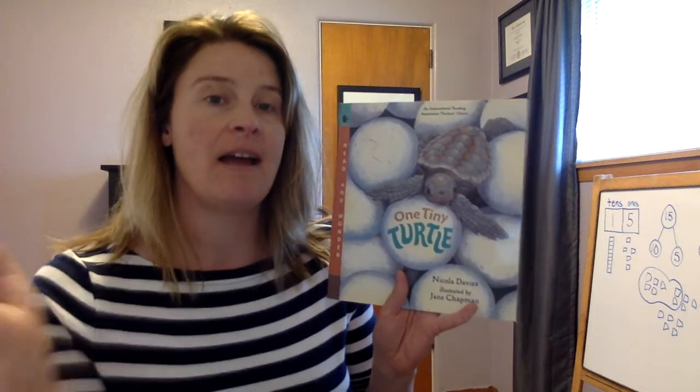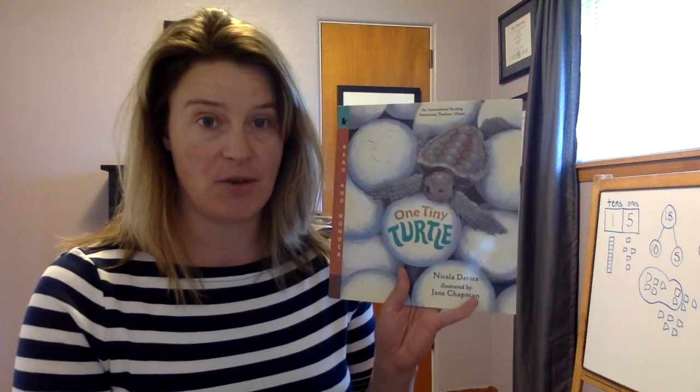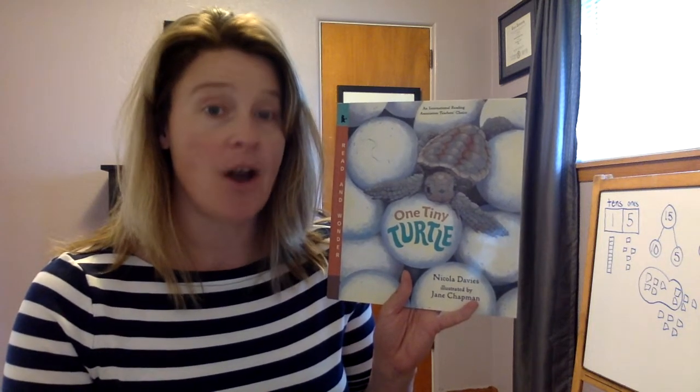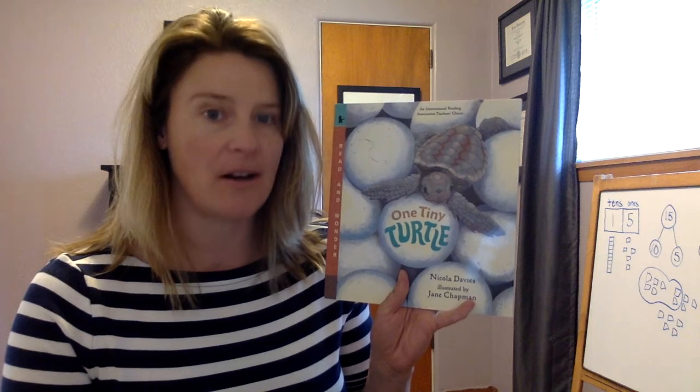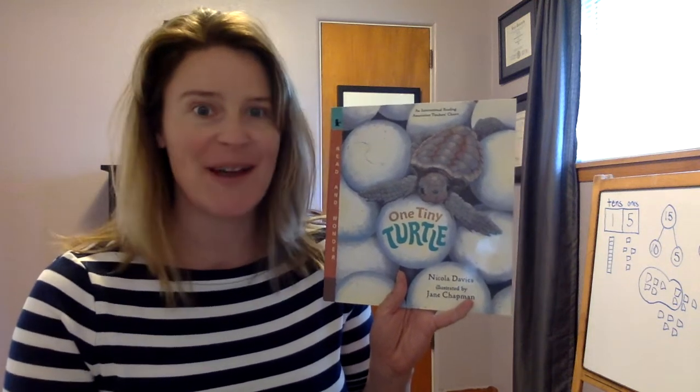The first one is, is this a fiction story or a nonfiction story? And how do you know? And then the second question is, do you think it is hard to be a loggerhead turtle? And you can tell me yes and why, or no and why. So let's learn about the loggerhead turtle by reading the story, One Tiny Turtle.